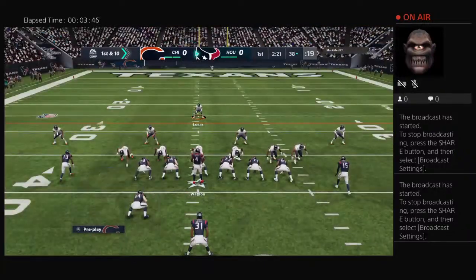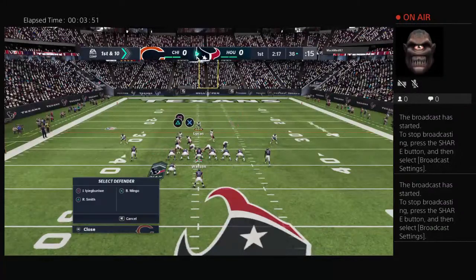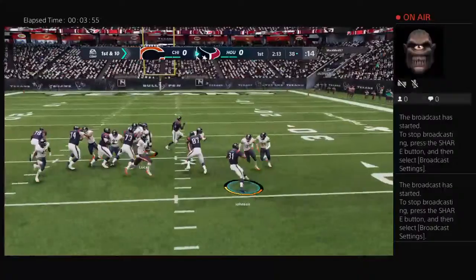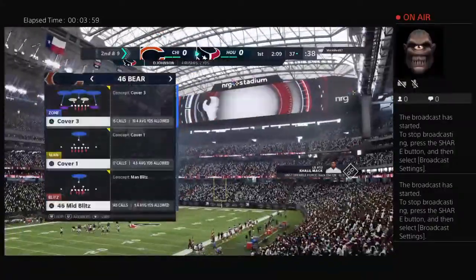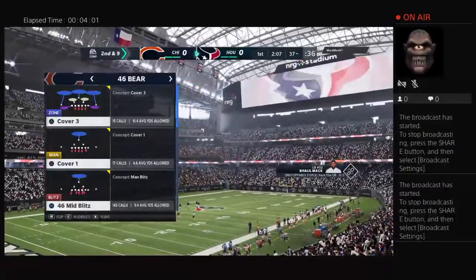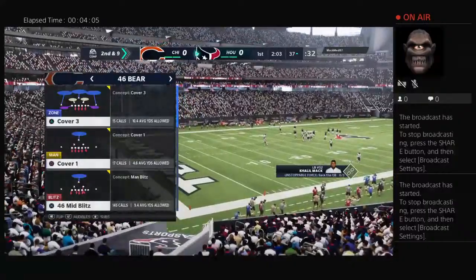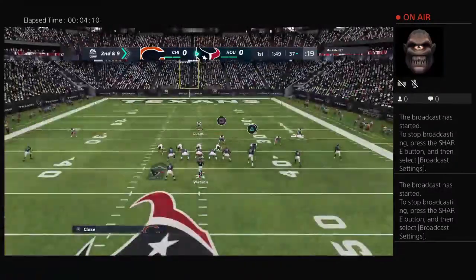Nice job there of utilizing his big target. He didn't overthink it. Understands the catch radius. Understands that he knows how to use his body to keep defenders away from the ball. And puts it right out there for the nice pickup. Eddie Jackson with a tackle. Yeah, things were pretty stacked up there in the middle of the line. A lot of bodies, not much space. I think ultimately he was fortunate to get anything out of that run.